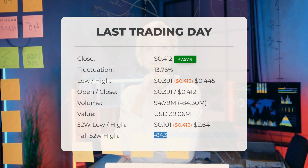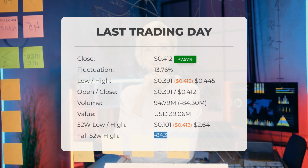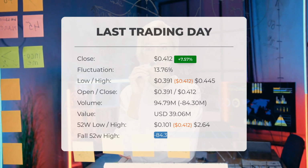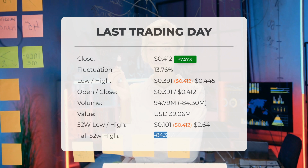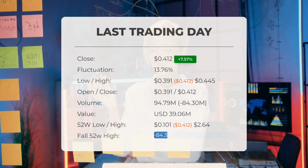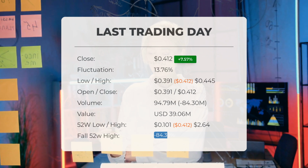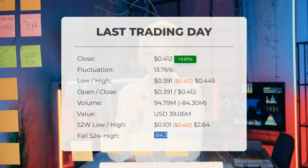It is uncommon for stocks to achieve such a streak, and it is reasonable to anticipate a decline for a day or two. During the last trading day, the stock experienced fluctuations of 13.76%, with a low of 0.391 and a high of 0.445. In fact, the price has increased in 8 of the last 10 days and has risen by 47.87% over the past 2 weeks.